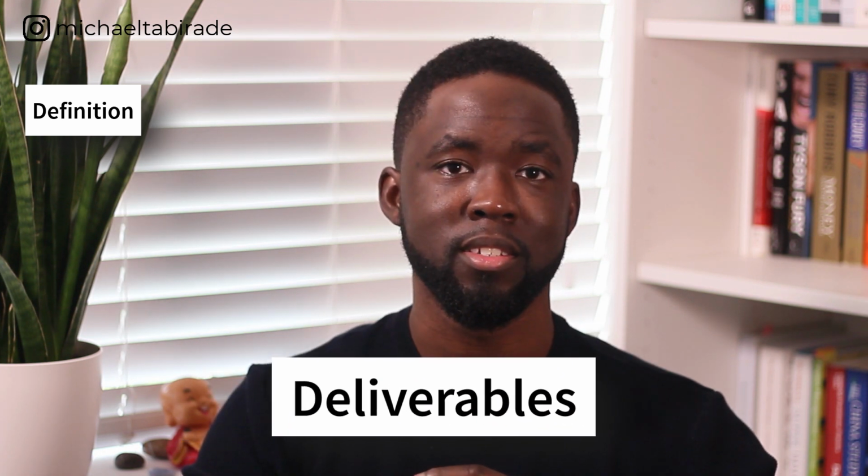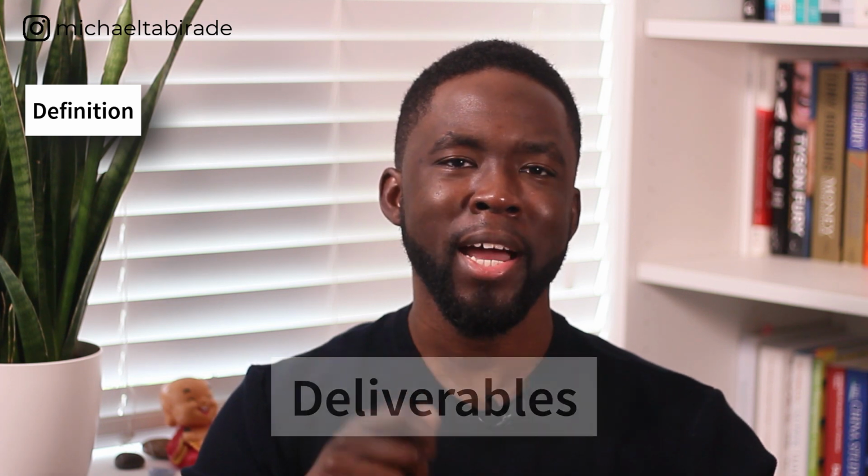The next thing that you need to define is the deliverables. So in this instance, this is talking about what actually needs to be achieved. So this is highlighting the specifications. This is highlighting possibly what policy says needs to be done on maybe a national or local level.